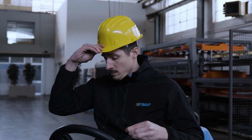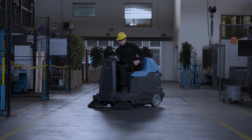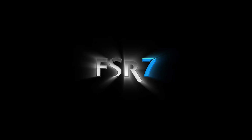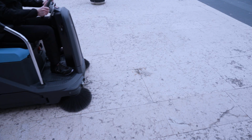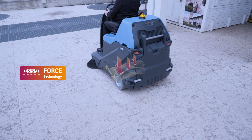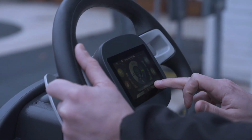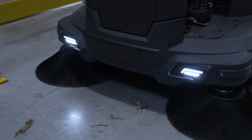The FSR7 is a new generation sweeping machine that boasts all the innovation can currently offer, with a view to redefining the very concept of performance. The FSR7 maximizes the effectiveness of cleaning operations courtesy of exclusive features such as Force technology. This acts on the brush, keeping it in contact with the ground at all times, even on irregular surfaces. The result is a uniform clean on the first passage, as well as a considerable time savings due to the fact that there is no need to repeat the operation.